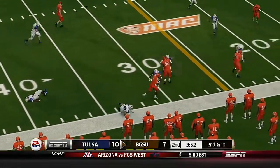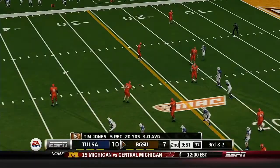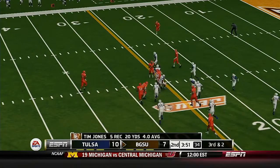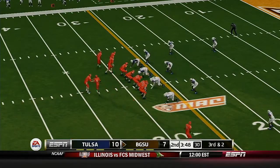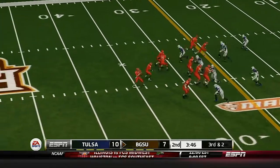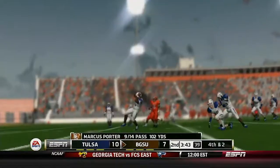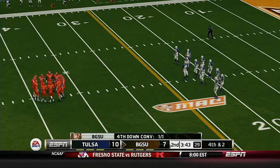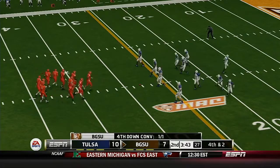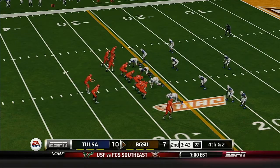Sets up a screen. Tailback's got it. He gets hit out of bounds at the 28-yard line. Throws quick to the receiver, and it falls incomplete. Tate was the intended receiver on the play. That'll make it. Looks like they've decided to go for it here. Four down. 33 is the mic. Ready. Jack.